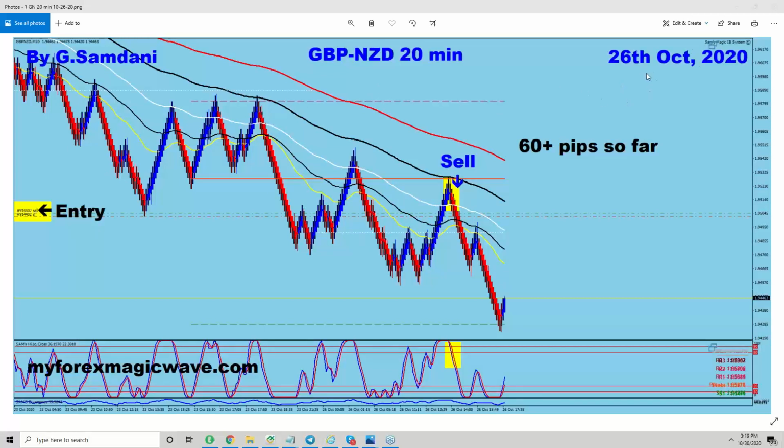The week started on Monday, October 26th. This is the only trade that I had on Monday, on the Pound Kiwi 20-minute chart. Trade setup: sell order here, SL, break, move to break even. This is my setup. The indicator goes all the way up, turning to the downside, and a blue candle turns into red. A couple of red candles, and I open the trade.